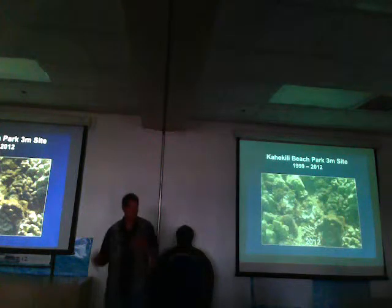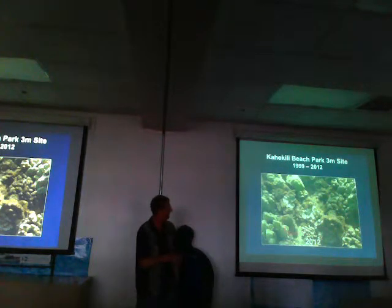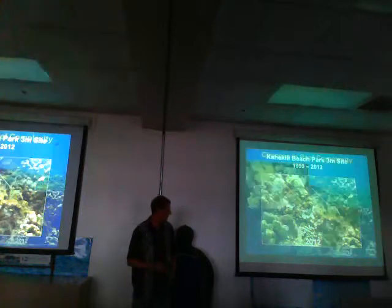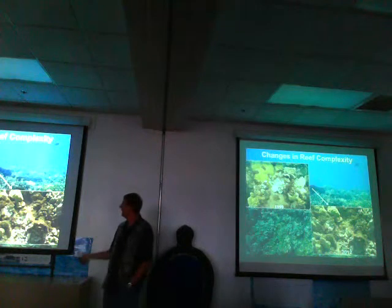So you can see just basically in a stressed reef, there's still coral there, there's still some structure. But over time, a lot of this is dying, a lot of the big lobe corals are getting smaller and smaller, and the reef just is not nearly as healthy and as structured, complex as it used to be. Kind of comparing them over time from the start to the end.